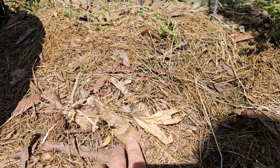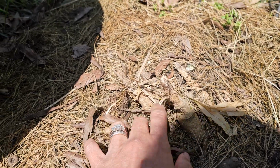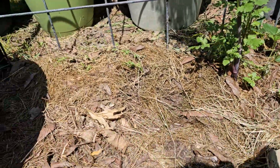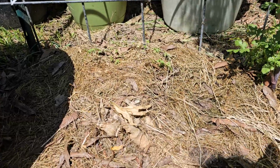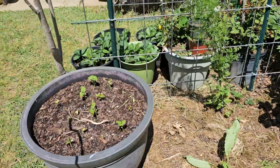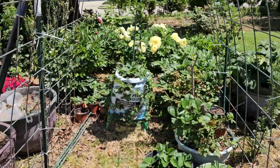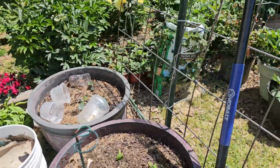My gourd is trying to come out. I think it's still good. This is the third year from seed. There are a few more underneath here that will probably come out soon. Not sure which one's male and which one's female, so we will see. It's always fun to find out. If not, we'll just have a very nice trellis covered up with some shade and some structure.